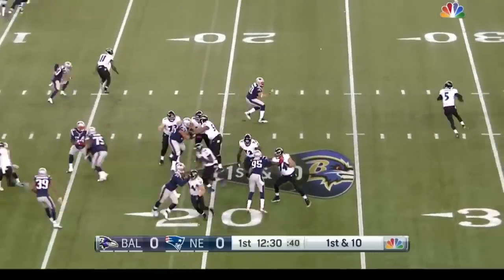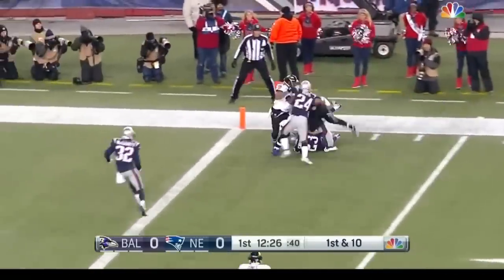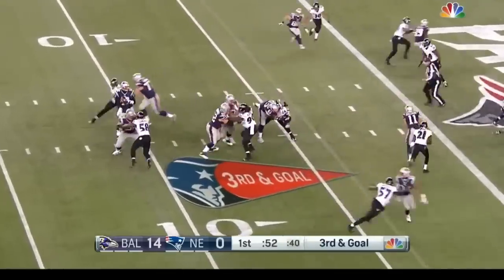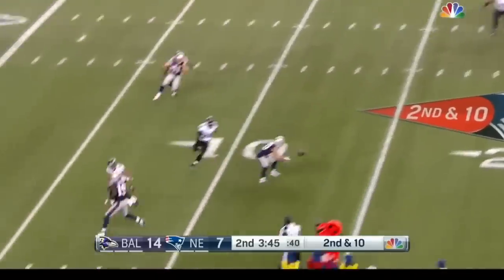13 touchdowns, no picks in his last five postseason games, and he started this one just as he had played the other five. Here again, Darrelle Revis, man-to-man. Good job by Steve Smith getting the inside release. Ran two verticals with the tight end, picked the tight end with more skills, and then Brady ran it in. Made the throws, led the team.